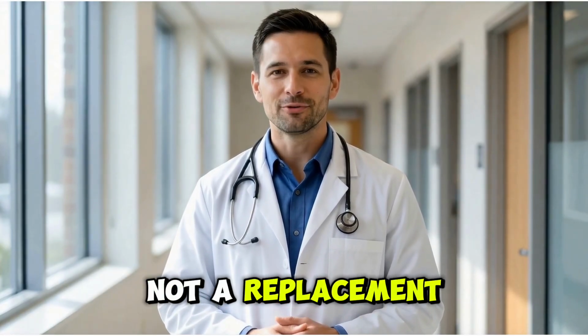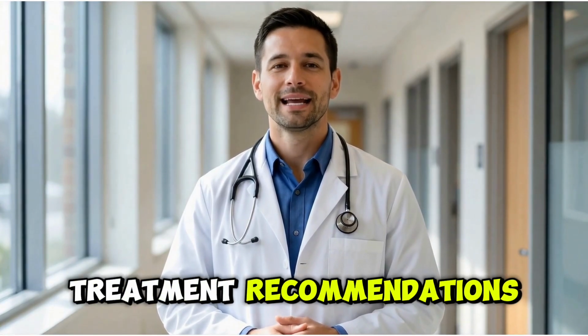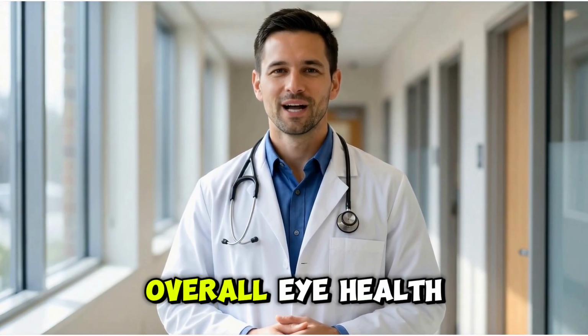Remember, this is not a replacement for medical care. Continue seeing your eye doctor regularly and follow their treatment recommendations. Think of kiwis as powerful nutritional support that enhances your overall eye health strategy.